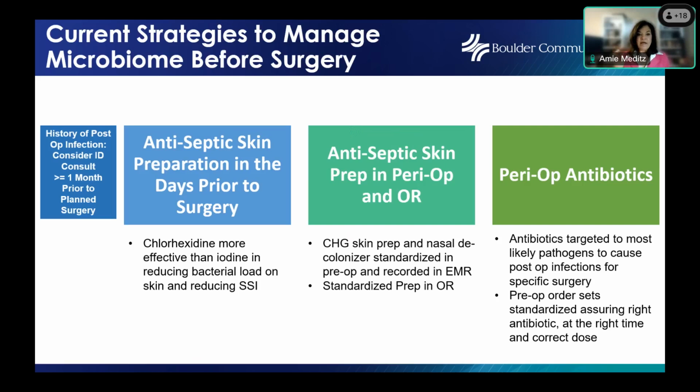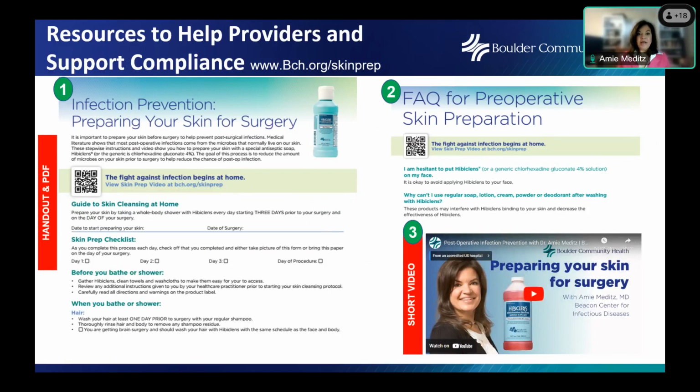So next slide. I'm going to go into more detail about this antiseptic skin preparation, and what I wanted to say about that is that CHG has been compared directly to iodine and has been shown to be superior. So what we have recently done is build resources to help providers support compliance of preparing their skin prior to surgery.